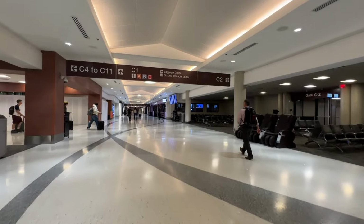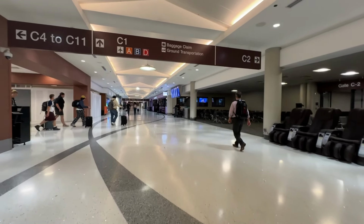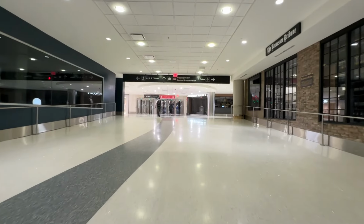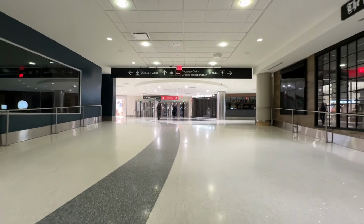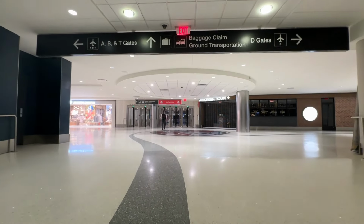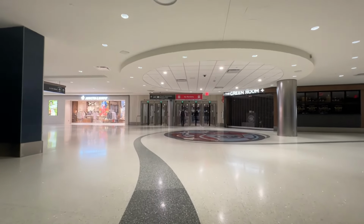If I'm not wrong, the shuttles seem to run 24/7, and the ride takes around 3 minutes, giving you a free ramp tour along the way. The shuttle drops you off in the C concourse, and there are plenty of signs that direct you to the exits. But I won't be leaving the airport tonight, as I've got a few hours to spend here before catching a 5 a.m. American Airlines flight to Charlotte that you'll see in a video very soon.